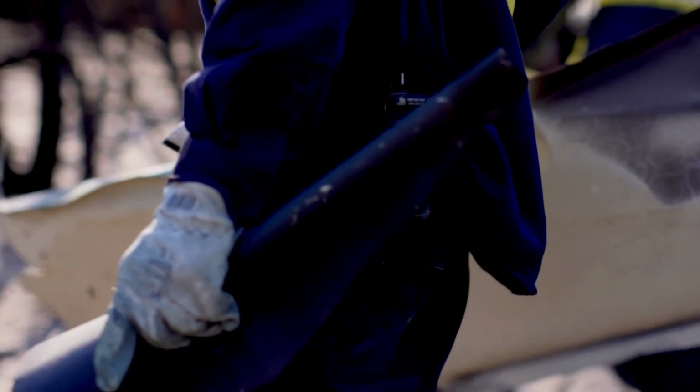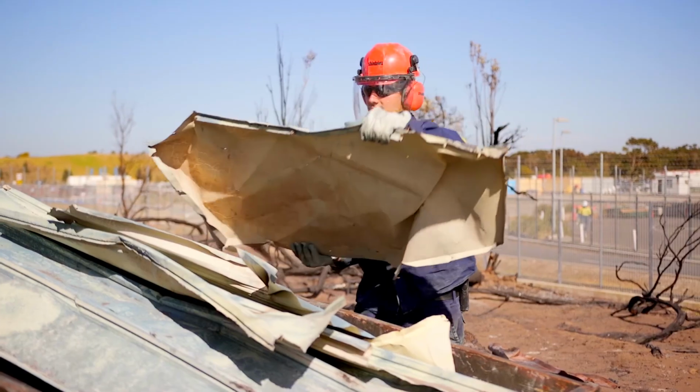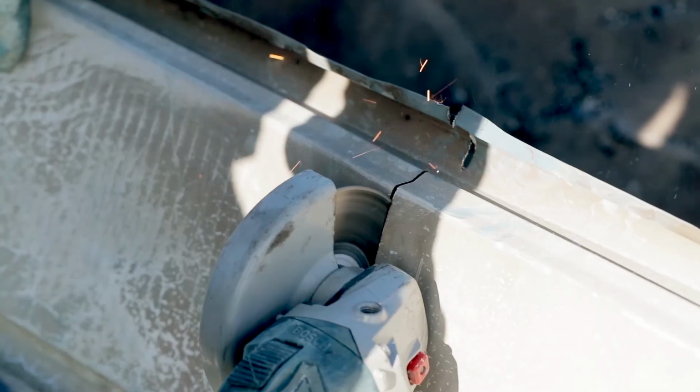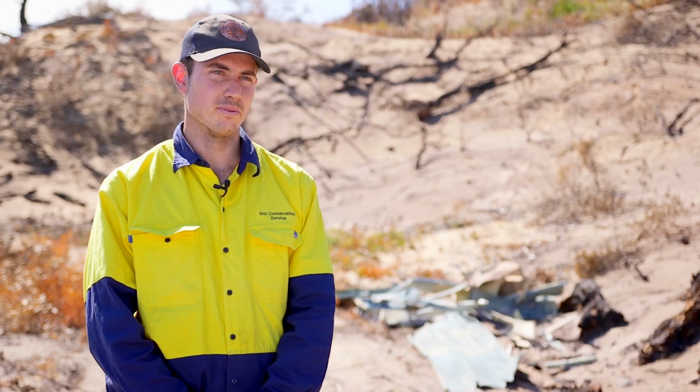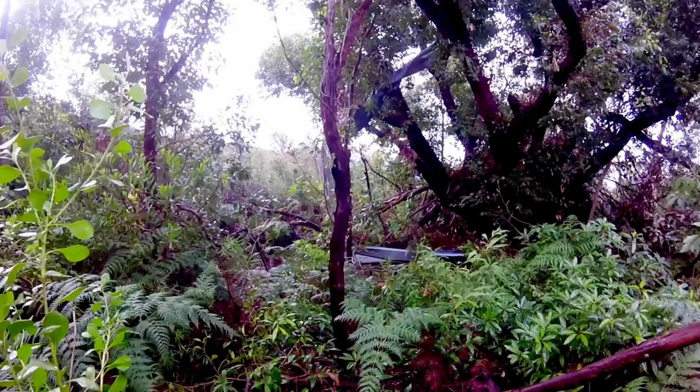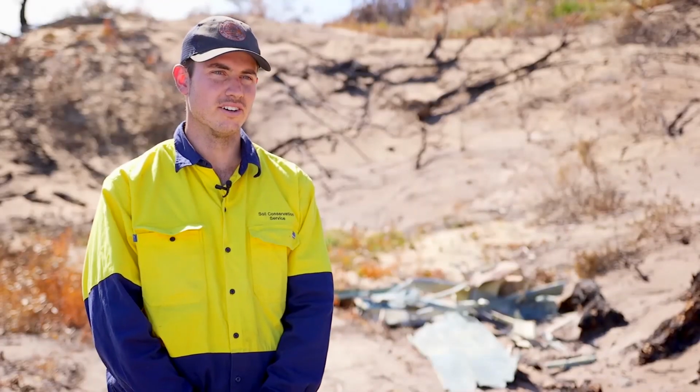I think for me personally, the most challenging part of the job was just the sheer amount of sheet metal around the place. We'd spent so much time out here and we'd cut so much up, and we'd go further and further into the bush. We'd finally think we're getting towards the end of the job and we'd send someone on a bit of a scout a bit further, and we'd just find a heap more up around trees, so we'd be here for a while longer.